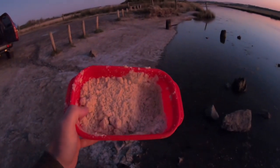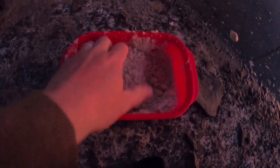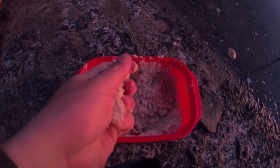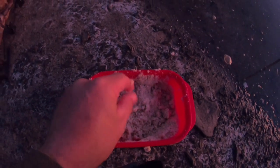Alright, so same as last time, breadcrumbs as bait, so that's lightly wetted down, just gradually, so you can squeeze it into a ball like that, but it breaks down very easily. What that's going to do is form a cloud in the water. Most of it's going to sink to the bottom when you squeeze it, but some of it's going to form like a cloud through the water.